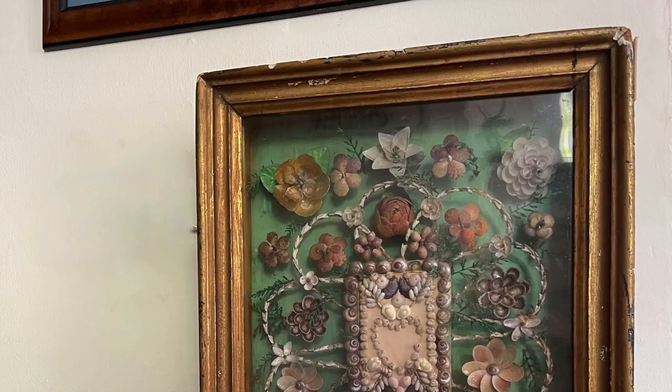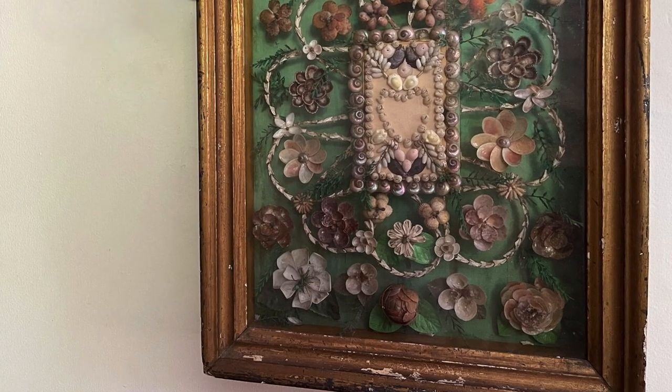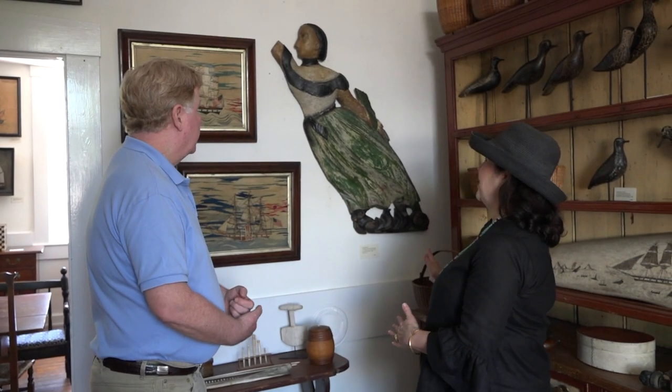It is. This is the type of work that was done in England in the 19th century, primarily Victorian. And it was done on a series of wires and done in a shadow box form rather than being glued to the back of the case where sailor's valentines were. So it gives it more of a three-dimensional effect. And that's what I love about it, that it does have dimension. And I think the green background makes it intriguing, especially given that the design is flowers.